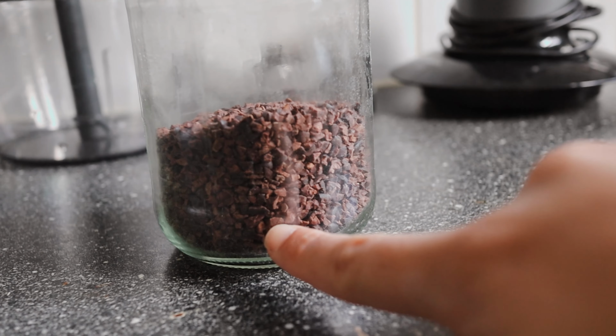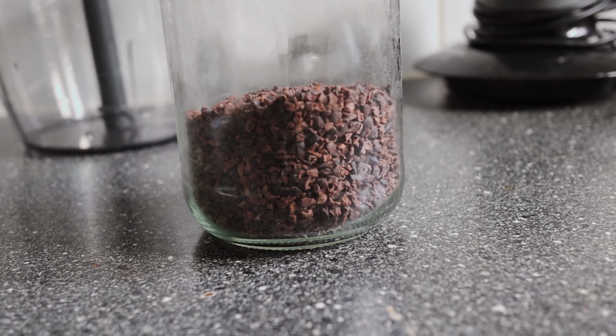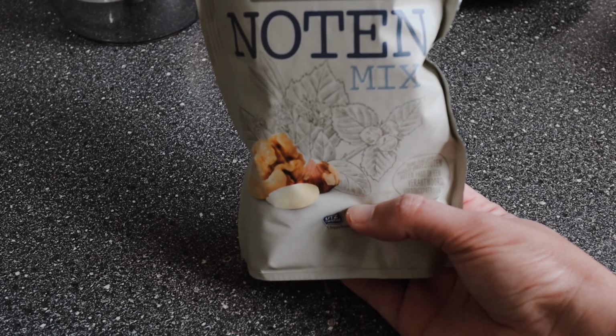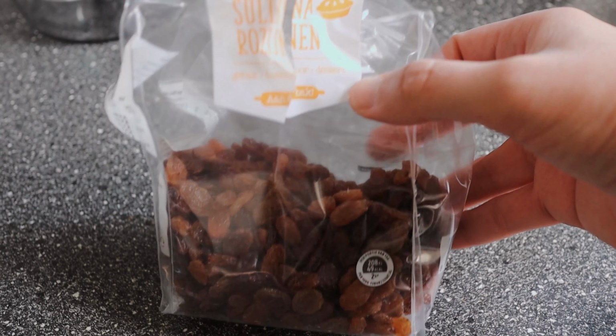I also like to add some cacao nibs for toppings because, well, it adds that chocolate taste that I love. Plus it's full of good antioxidants. I also like to add a mix of nuts as toppings, and as you guys probably know by now, nuts are full of healthy benefits. And today for the extra sweetness I'm adding these raisins.